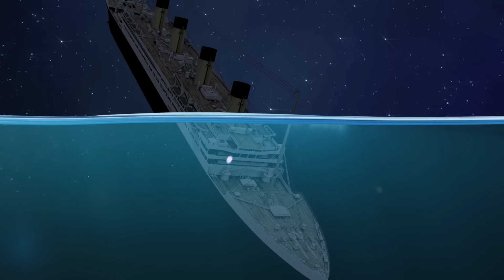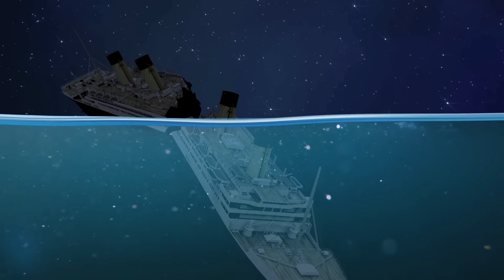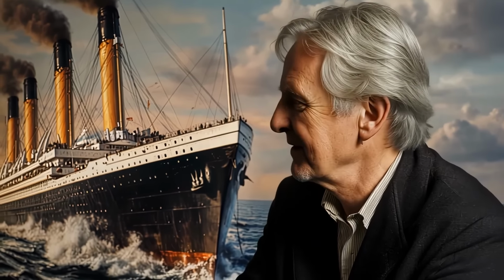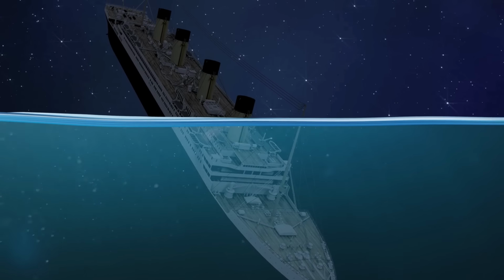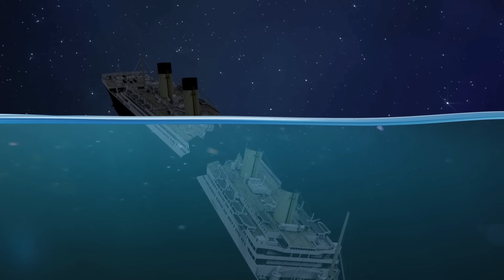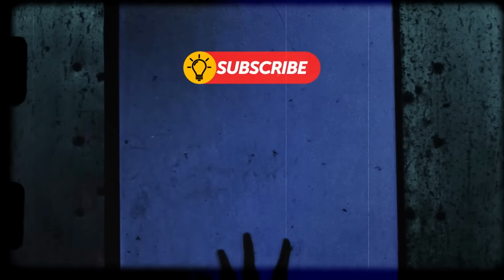As the bow continued sinking, the stern rose out of the water, putting immense pressure on the middle of the ship. This caused the Titanic to break in two. In James Cameron's movie, this moment is pretty dramatic, with the ship sinking almost straight down into the water. But in reality, the break probably happened at a much lower angle, likely just below the waterline. Even so, it tilted enough that people couldn't stay on their feet and started sliding into the water.